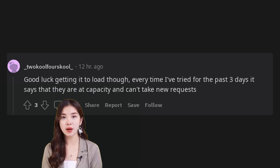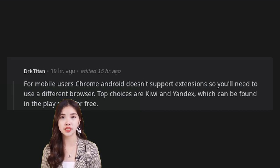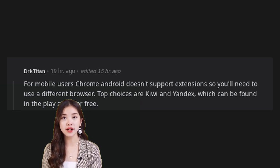For mobile users, Chrome Android doesn't support extensions, so you'll need to use a different browser. Top choices are Kiwi and Yandex, which can be found in the Play Store for free.